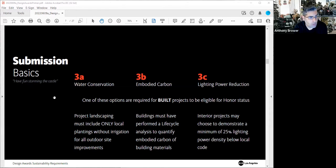You can either focus on water conservation, and we're looking for your project to include only landscape plantings without irrigation for all outdoor site improvements. If you can't satisfy that on your project, or you don't have outdoor plantings, you're going to shift. You're going to say, okay, I'm going to focus on embodied carbon. So buildings must have performed a life cycle analysis to quantify the embodied carbon of the building materials.